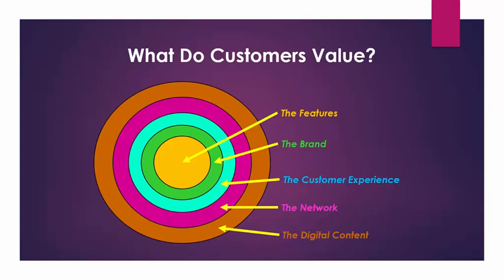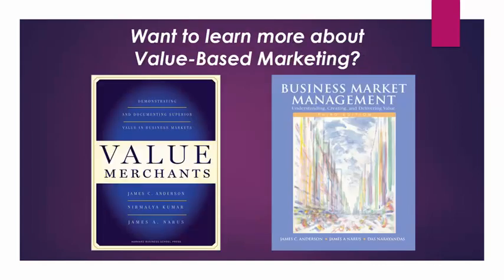So when you look at our onion model here, the takeaway is that I can't put all of my eggs in the features basket, that I need to find competitive advantage in each one of these layers. And secondly, I need to constantly update the competitive advantages that I have, because I'm going to reach the point of diminishing returns and I'm going to become a commodity.